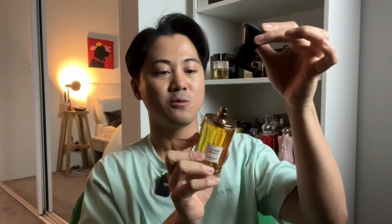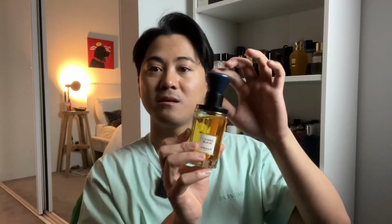I've always seen this perfume on social media and I've always known that I wanted a bottle just because of the bottle. They have this beautiful, whimsical wooden cap. Different perfumes have different designs for their caps, which I think is really, really fun. And I don't know, it just makes it so special. Everything that I've tried so far wasn't a wow.